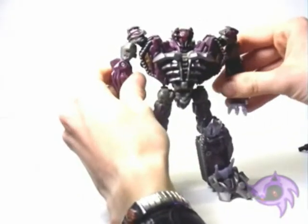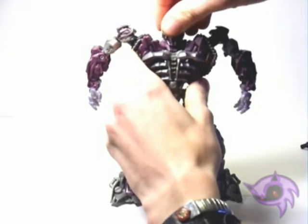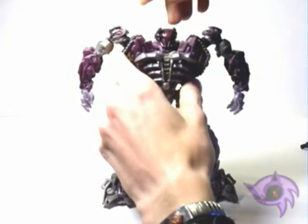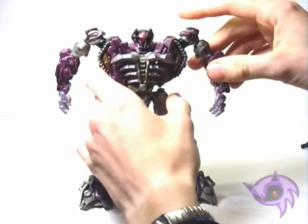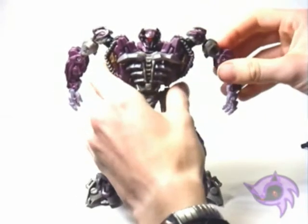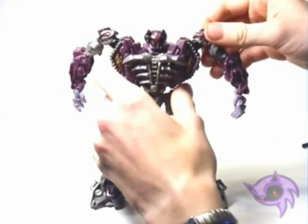Like I said, this figure is pretty well articulated. He's got a lot when it comes to a Voyager figure. His head is on a ball joint, but it barely moves up and down a little bit. It also rotates a full 360, which is very nice. Nothing hinders it, so that's pretty cool. The shoulders, I don't know exactly what's going on here, but he's so bulky, so built, it's just awesome the way they stick up like that. It doesn't look like Megatron shrugging his shoulders whenever you move him in and out. They swivel, they go around a full 360 like so.